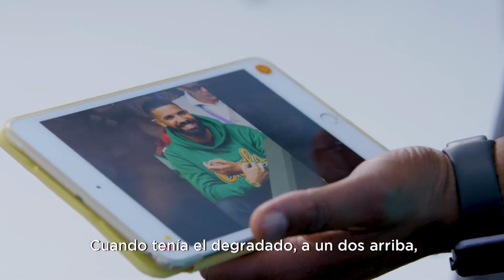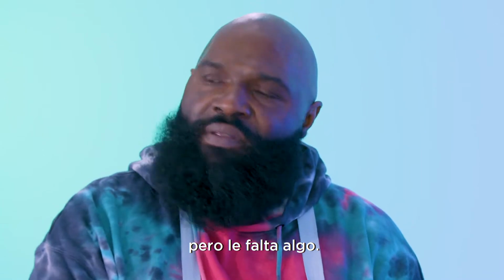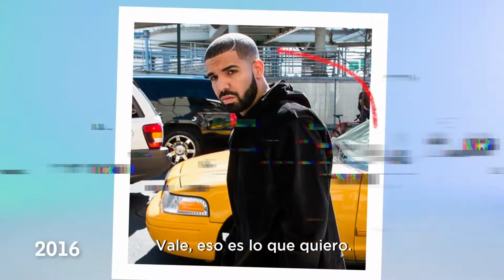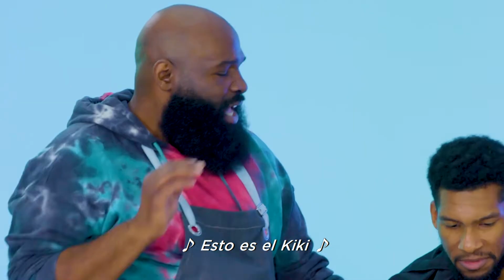When he has a fade, like a 2 on top, his waves are starting to spin, but he's missing something. The part. The hook part. Okay. This is what I want right here. Can you hook me up? I sure can. This is the key.